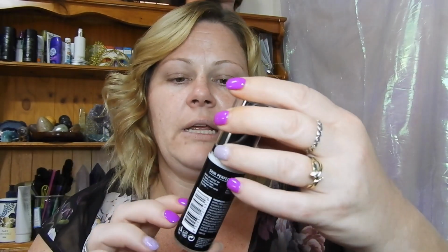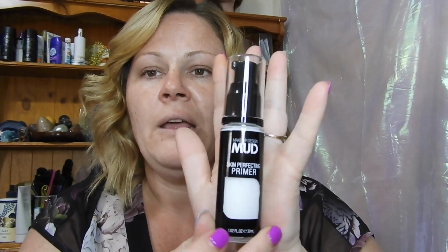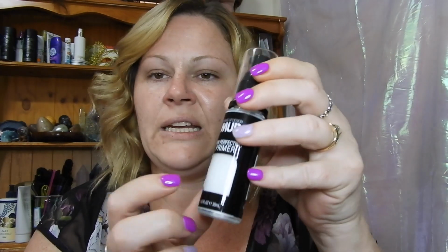And this one is from Mud Cosmetics, which stands for Makeup Design. And it's Skin Perfecting Primer. This one here looks like it might be a little bit silicone-y, which, if it is, it's going to clog my pores and cause a breakout. But I can't see anything in the ingredients that says that it's silicone-y, so we'll see how we go.